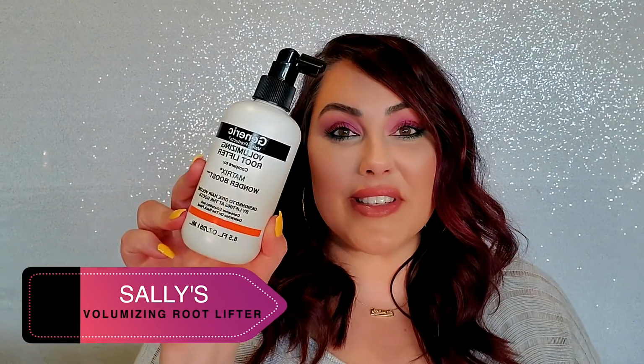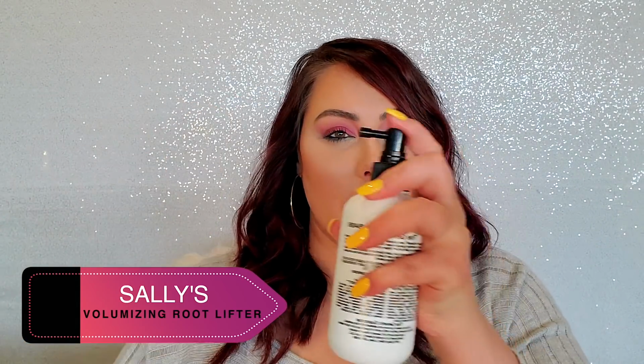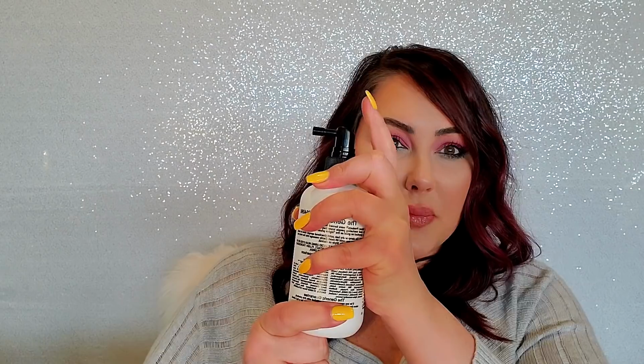Super hydrating, great brand. And then the next item I have is a generic one. The packaging of this, you can tell it's generic, but I swear this stuff works. This is from Sally's. It is a generic volumizing root lifter. It's a spray with a little nozzle that comes off, and when your hair is wet, you spray it in there. It gives you so much volume at the roots. I actually found out about this from my hairdresser in LA, Shelly. Hi, Shelly. She had recommended this because it works so good.